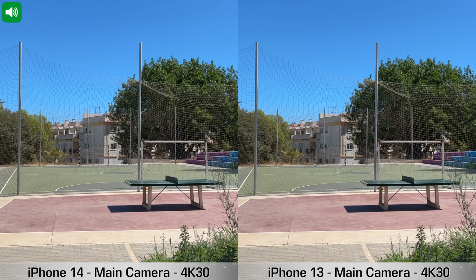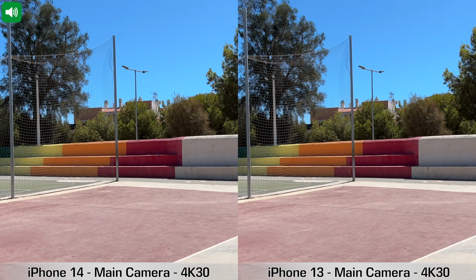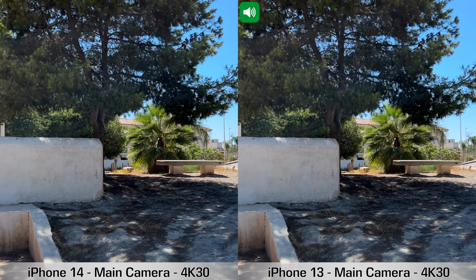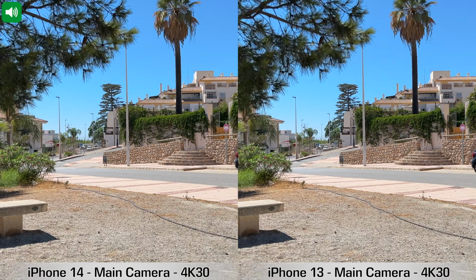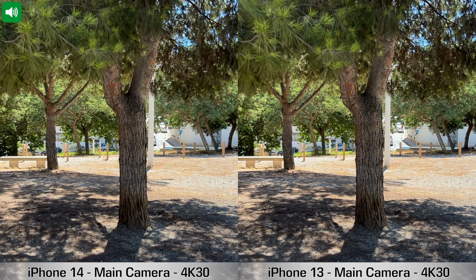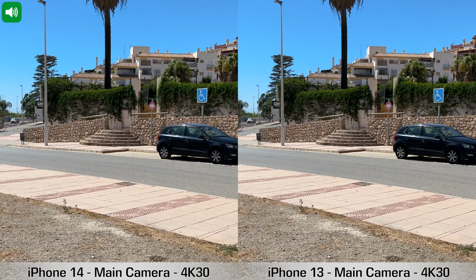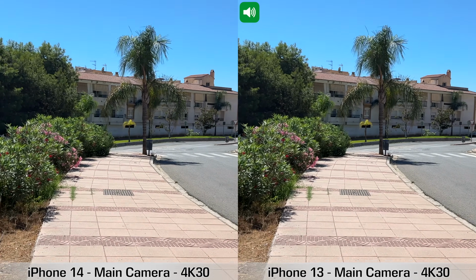Alright, we have a quick video test between the iPhone 13 and of course the iPhone 14. For this recording I'm using the main cameras on the back of the two devices and recording in 4K at 30 frames per second. Of course, both devices can also do 4K at 60 frames per second. So I'm just gonna stop here, we're gonna pan left and back right, and honestly from what I'm seeing on the screens here I don't really see any difference. Again, we'll have to see how this footage actually looks on a computer screen.